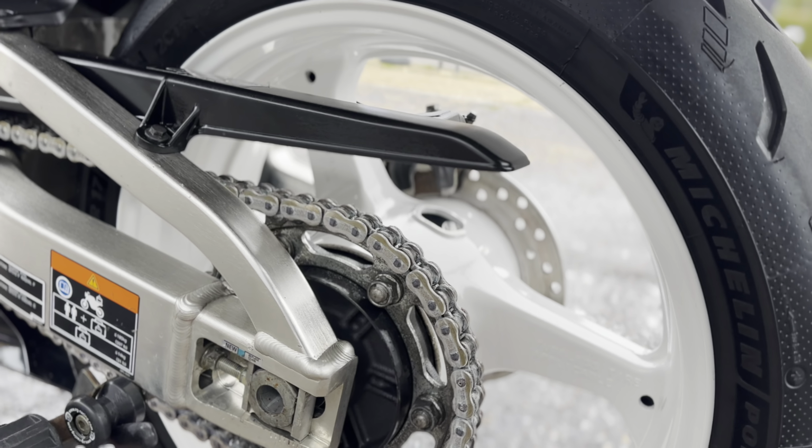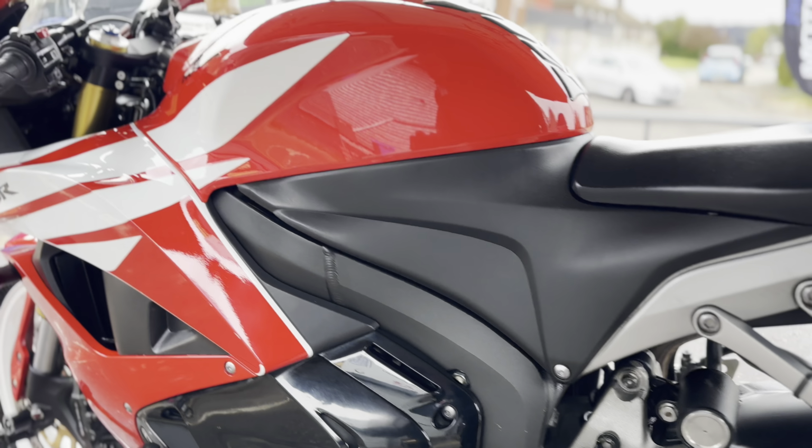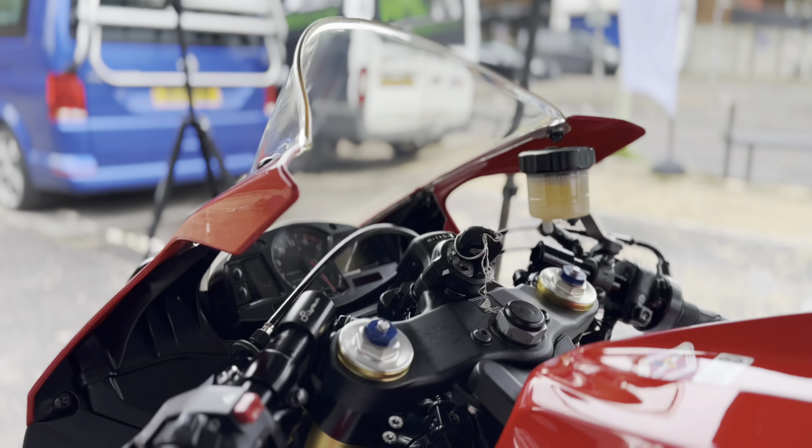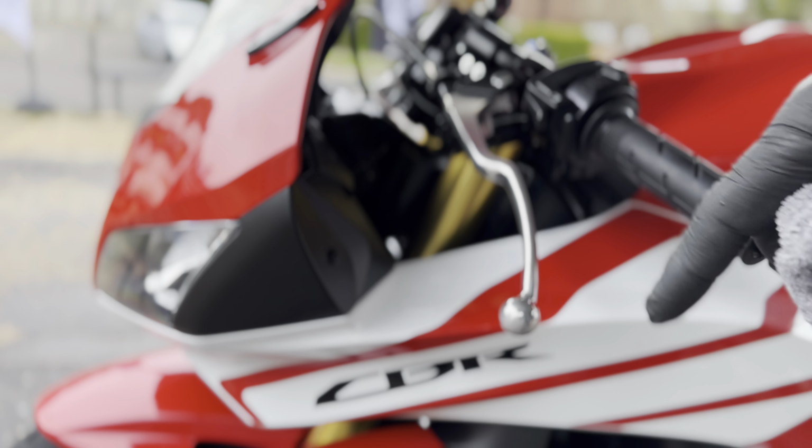Got that chain all clean. We re-lubed it all back up. Those wheels have come up a treat. Really nice bike this. Got some nice set of clip-ons on it. Got a mirror polished up, all the levers. Look at that, they come up like chrome.